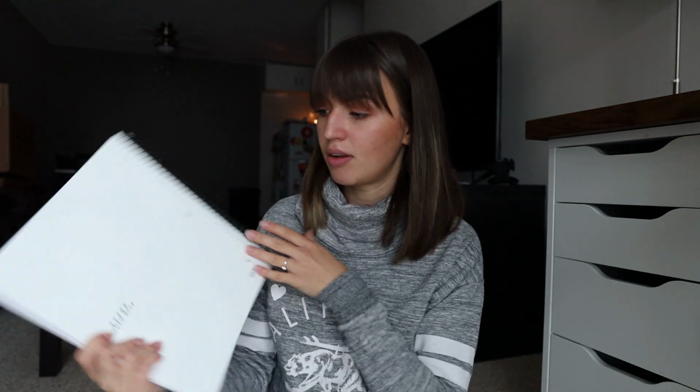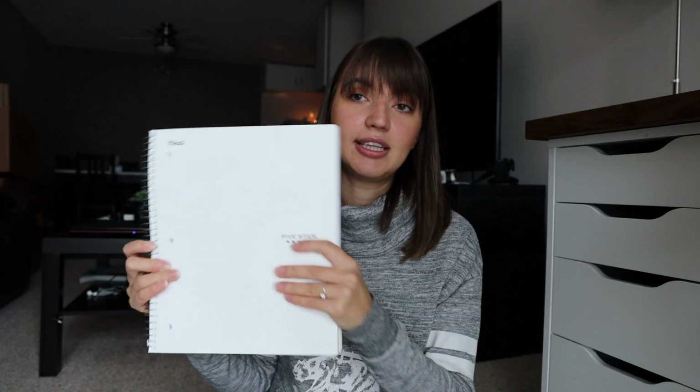I typically take 5 classes a semester. This semester I have 4, but they are equivalent to 5 in terms of credits, so I still need 5 sections. So I use a 5-star 5-subject notebook. I really like these. I got a white one this semester. I always get black. They didn't have black, so I got white.